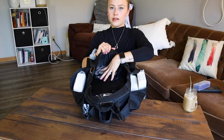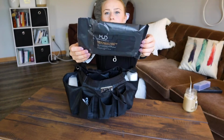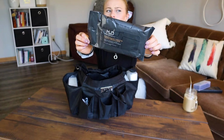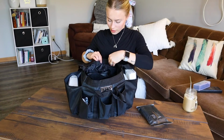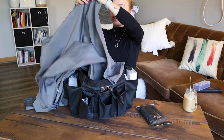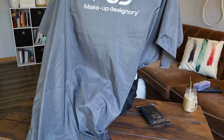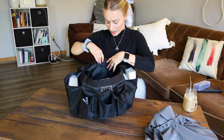So here in this first pocket, you get makeup wipes. Everything is obviously Mud brand. I've actually never heard of Mud before until I started school. And then we have a cape. So they give you a makeup cape, and we use it every time we do makeup on each other. Just says Mud Makeup Designery. And then that's all I have in that pocket.